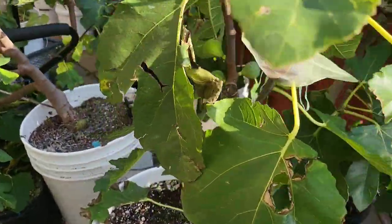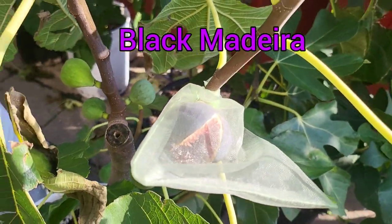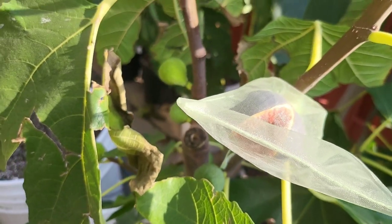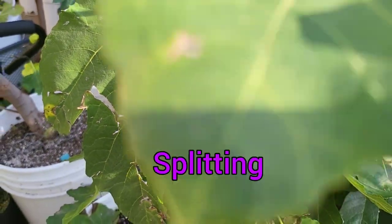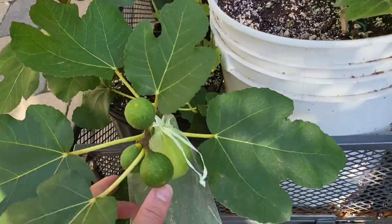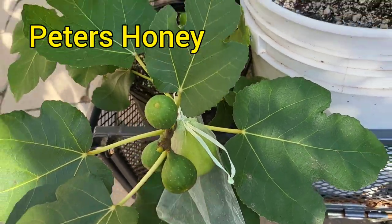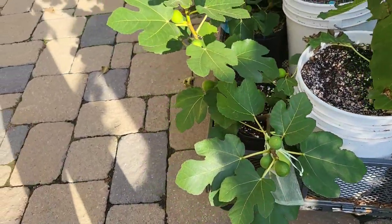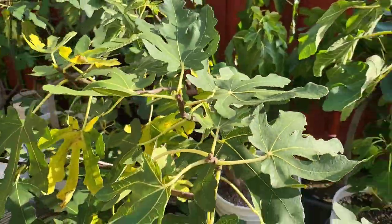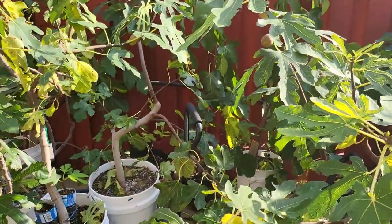All right, have a look at this Black Madeira here. Black Madeira, as yummy as it is, hates the humidity and is cracking. So here's a very common fig a lot of people know, called Peter's Honey. And I hear this thing is really good in the ground. I might, just might, replace one of the trees I have on that side with this Peter's Honey.